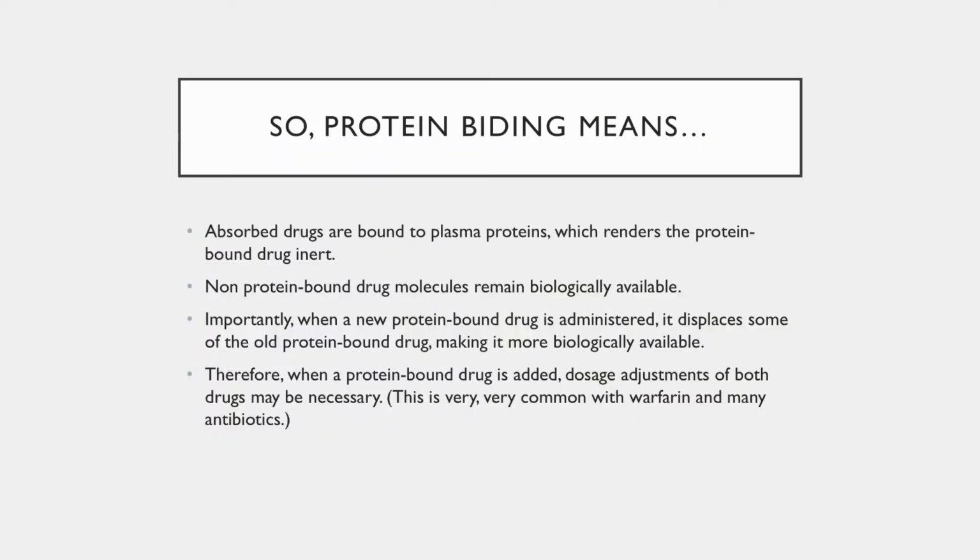All right, so protein binding means that absorbed drugs are bound to plasma proteins, which renders those protein-bound drugs inert. However, the rest of the drug that's given that doesn't have any protein to bind to makes those free-floating molecules biologically active. Then when we add a new protein-bound drug, it displaces some of those old protein-bound drugs, making that first agent more biologically available. And therefore, when we add a protein-bound drug to another protein-bound drug regimen, then dosage adjustments of both drugs have to be made. And that's very, very common when we have warfarin and then we add an antibiotic.